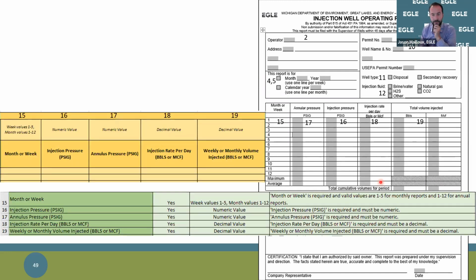Then you need to actually fill it out. This is month or week, very much akin to this form: the injection pressure, the annulus pressure, the rate, and the weekly or monthly volume injected. So this literally just follows boom, boom, boom, boom right across here.